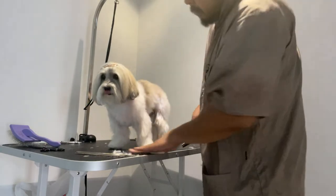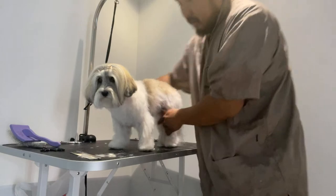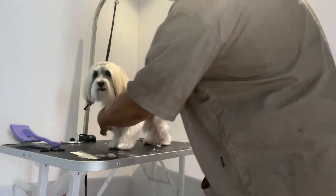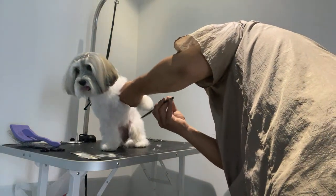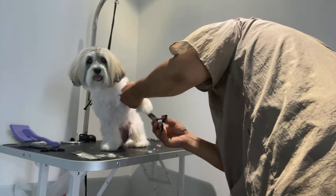So it's easy to take it personal. Like, hey, why are you doing that? Why are you lifting your foot every time I'm trying to? It's because that's what dogs do. It's not personal. She's not lifting her foot every time I'm trying to scissor around it just to make it hard on me. And that's something we have to remind ourselves. It's not personal. It's just a reaction that she's doing because that's how dogs react.